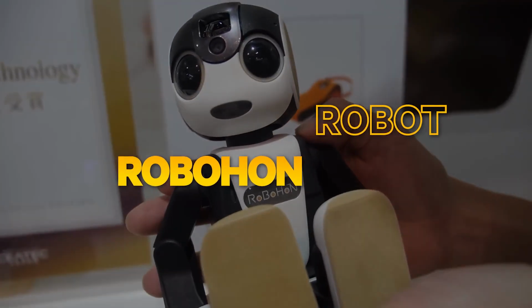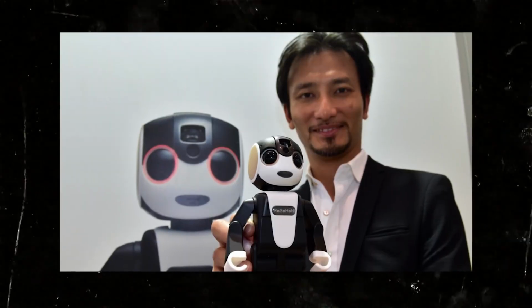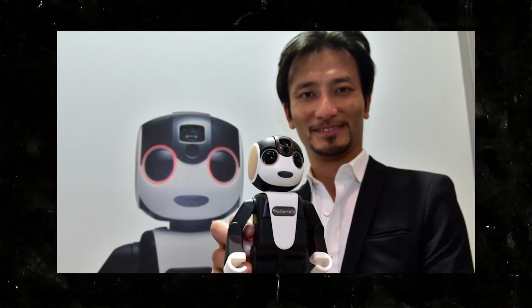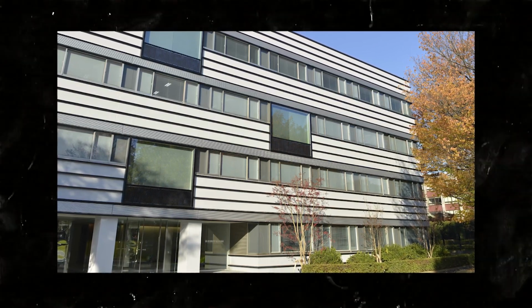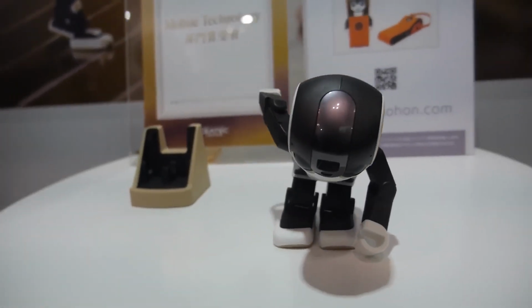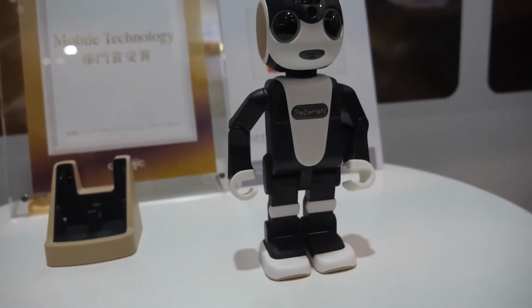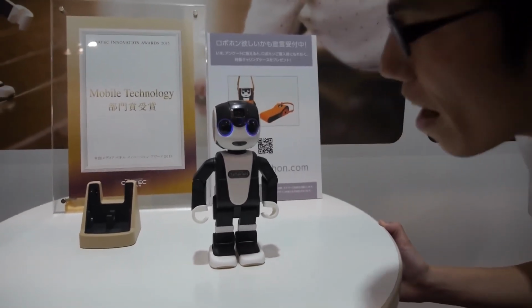It is the Robohon robot. The Robohon robot was developed by Sharp and Tomotaka Takashi, a project associate professor at the University of Tokyo's Research Center for Advanced Science and Technology. This robot is to operate like a smartphone but with 2 legs. Yes, I know, it's mind-blowing. But wait till you hear the impressive features.